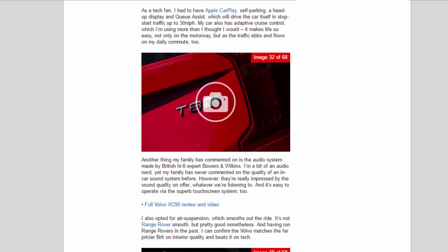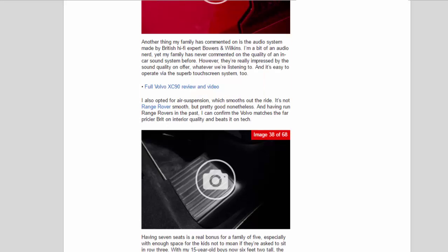My car also has adaptive cruise control, which I'm using more than I thought I would. It makes life so easy, not only on the motorway, but as the traffic ebbs and flows on my daily commute, too. Another thing my family has commented on is the audio system made by British hi-fi expert Bowers & Wilkins. I'm a bit of an audio nerd, yet my family has never commented on the quality of an in-car sound system before. However, they're really impressed by the sound quality on offer, whatever we're listening to. And it's easy to operate via the superb touchscreen system, too.